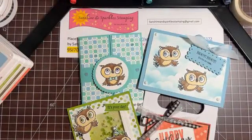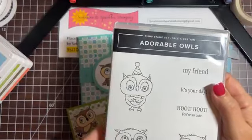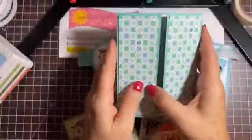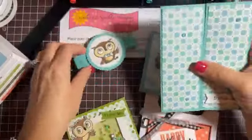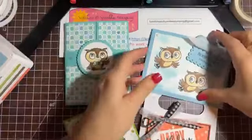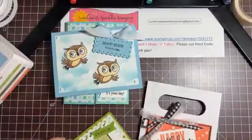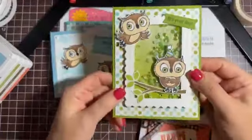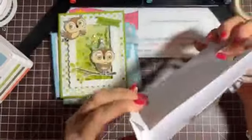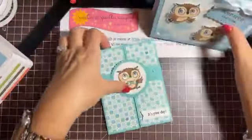Does anybody have the owl stamps already? They're really cute, I think. This is what we're going to use tonight, this Adorable Owl set. And of course I got this for free. These are the cards we're going to make. So we have a really cute gatefold birthday card with the owls, and we're using that Dandy Designs paper as well. So we'll be making this card. And then we have this Hoot Hoot You're So Cute card with our little sky background that we're going to make. Shaker card, yes, I'm still addicted to shaker cards, so we're going to make another shaker card for the birthday. And then I have this cute little gift bag that we're going to make, a little happy birthday bag. So let's get started on our projects. Let me put these aside.